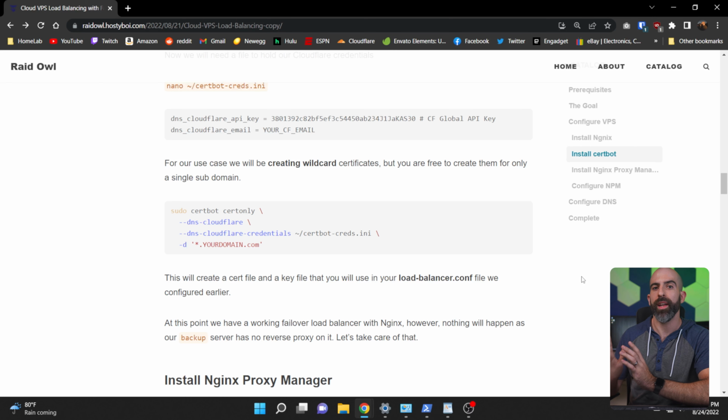All right, once we have that INI file, we're actually going to create the certificates using the Certbot application. And that's going to be just as easy as copying this command, but you will have to change some things. Don't copy this verbatim. Here you can see we're running the Certbot. We're specifying DNS Cloudflare as our plugin. We are specifying the Certbot credentials INI file that we just created. And then we are specifying our domain. So here you would just replace your domain with your domain.